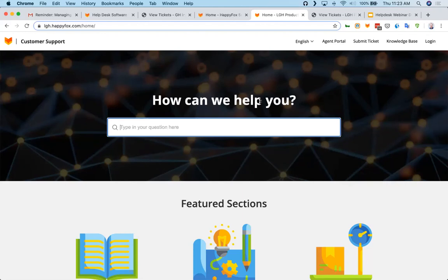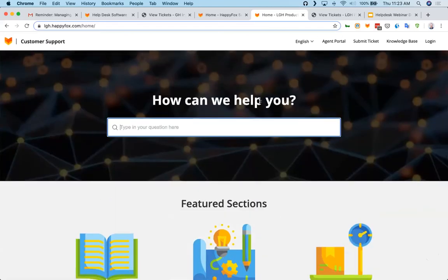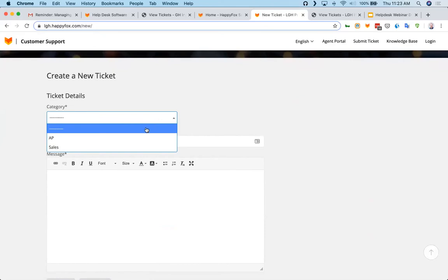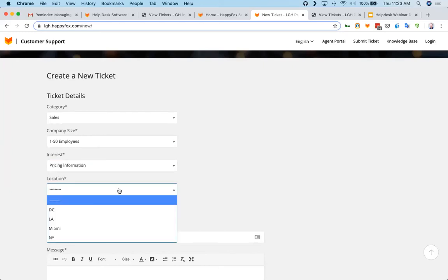And the reason I'm going to bring this up right now is to show you that not only can you build support portals where your end users can go in and where they can basically handle a request, try to self-serve, they can also submit a ticket directly from these areas as well. So when I hit the submit ticket option, all of a sudden I can start gathering more information about somebody. So is this a sales inquiry? Well, great. Well, what's the company size? What level of interest is this?